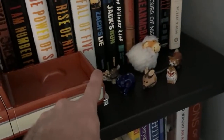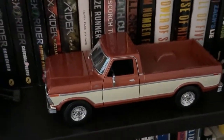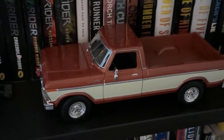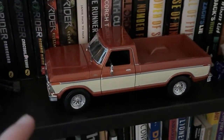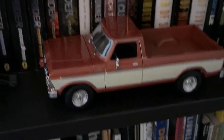This tailgate does open. I don't think any pictures online really illustrated that, but yes, this opens, the doors open, and the hood opens. So that's cool. I haven't really looked at this too much. I actually just unboxed this today. I've had it for several days, but I was away for a day, so I didn't get a chance to really do anything with it. This unboxing and review will be coming up probably later on in July, I guess.